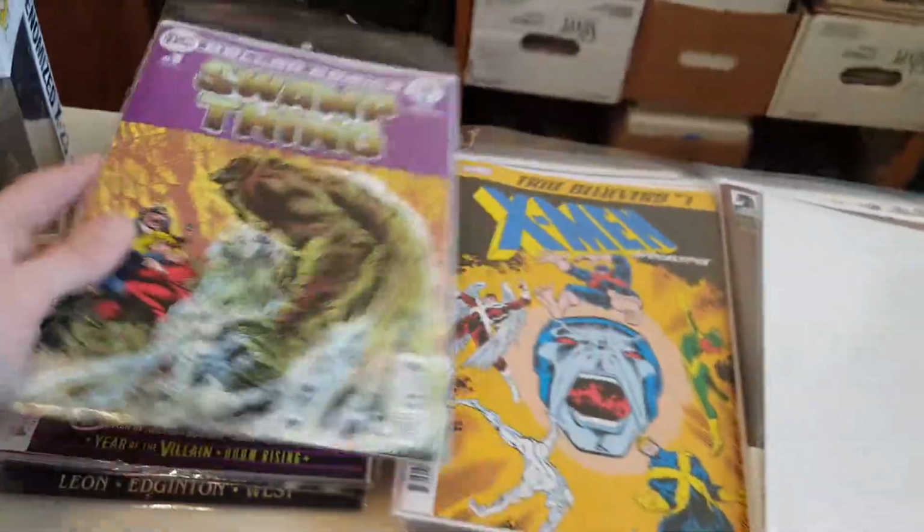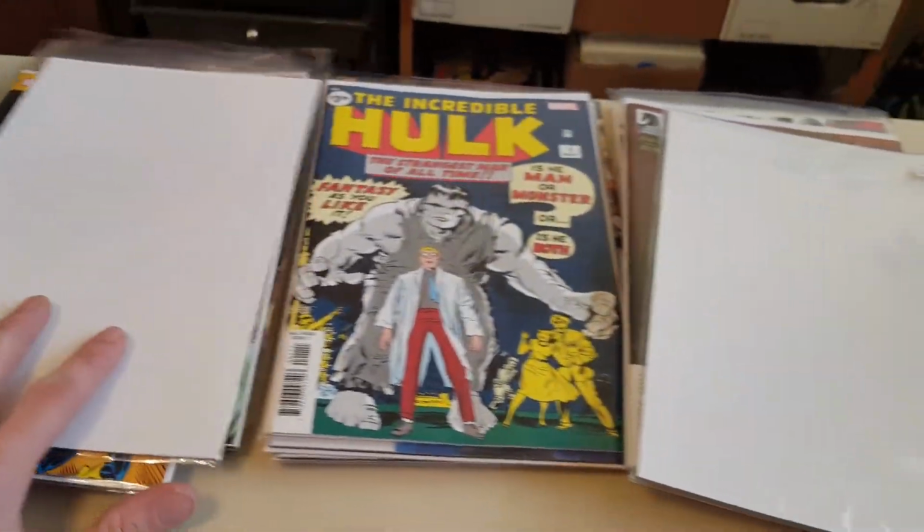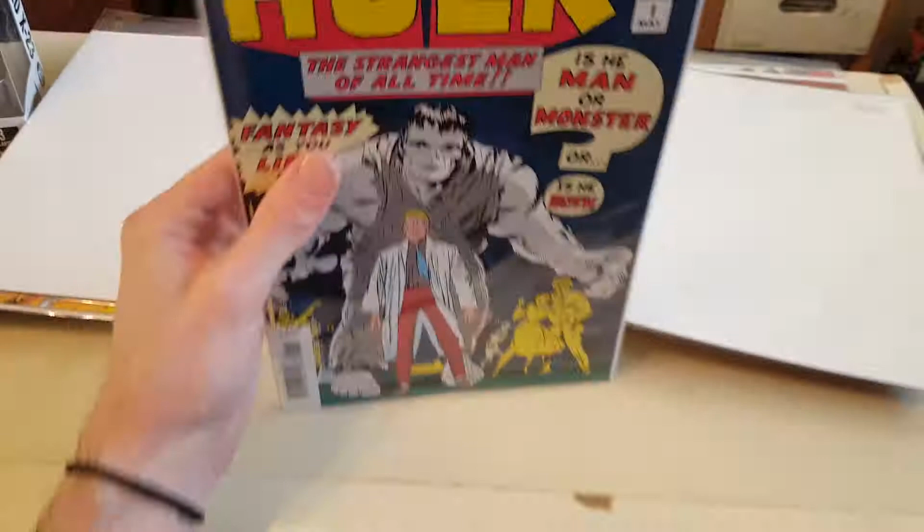I don't have a real one, so I've read it before, but it'll be nice to read it again. I got a couple copies of the Apocalypse True Believer. I picked up a Hulk facsimile, Hulk #1. And then, as I mentioned, Immortal Hulk came out.